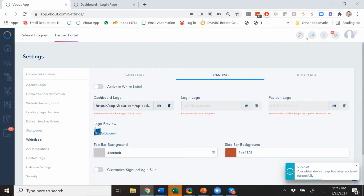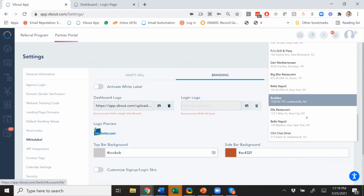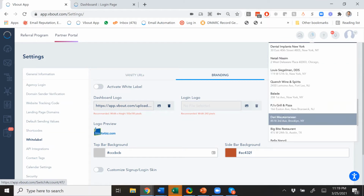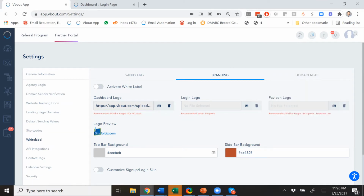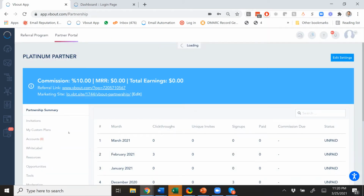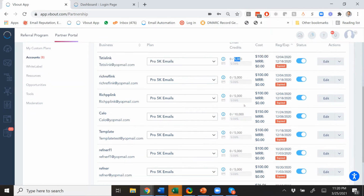All right, as a user of the platform, I can see this logo or icon on top. By clicking on it, I see every single account that I manage. So I don't have to be logging in and out of accounts. I simply click on one and the system will take me to it. Under my partner portal, which you will have access to once you are a partner, you can see every single client, which plan they're on, their monthly usage of the platform, how much they're paying, their due dates, and even toggle between different plans that we offer.